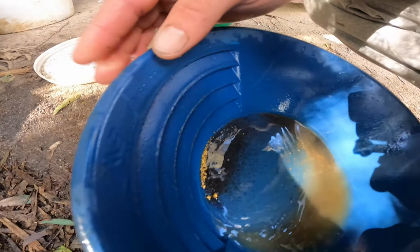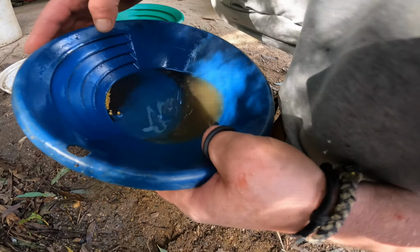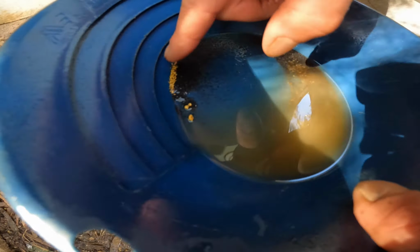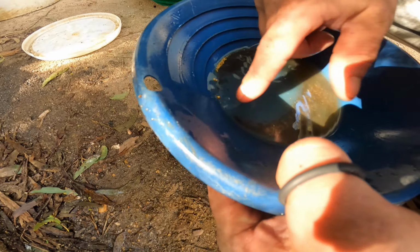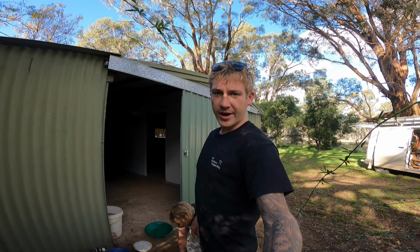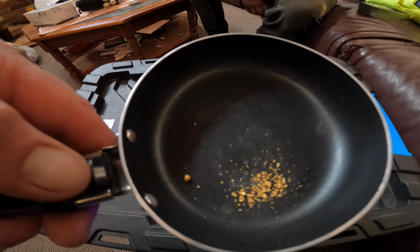All right, what we'll do, I'll finish cleaning that up and then we'll get it in the skillet and on the scales for you guys. There's three pickers there. Well, that's a nugget, that's a picker and a picker. And then the rest, that's not bad, them three bits, they're grouse. I'd be happy with just those for the day. Yeah, they're nice, they're very nice. Yeah. Alrighty, we'll see you when we weigh up. Back at weigh up time in the ranch.